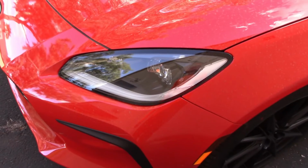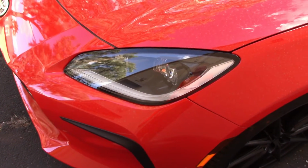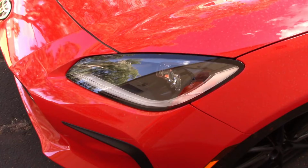This is a 3-part video. Part 1, we're going over the spec sheet. Number 2, we're going to do some driving. And number 3, we're going to take this out in the dark, see how these headlights work, and do some night driving. So don't go away.